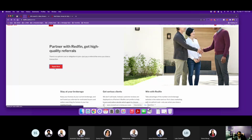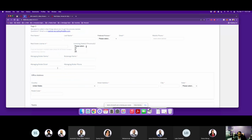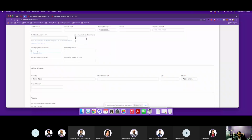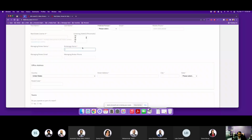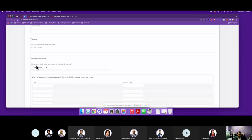So if you do qualify, you click on apply now, and then you can read this that, like we just said, you pay them at the closing, so nothing before that, right? And everything else is how we're supposed to be treating the customers honestly and stuff like that. Okay. To apply, you type in your first name, last name, your email address, put your company email here, your phone number, your license number, and select New York. For the brokerage, you're going to put broker name, my full name. Brokerage name is LJ Realty Team. Okay, all this information is pretty straightforward.